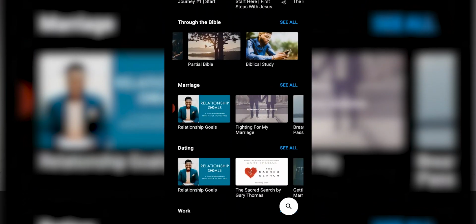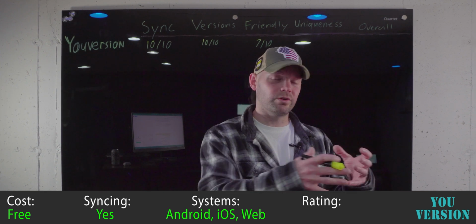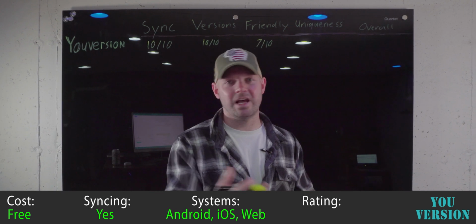And then it does have the option to create a Bible community. So if you want to get some friends in and create your own little Bible community and share stuff back and forth and your notes and all that kind of stuff, it's there, so you've got that social media aspect if you want.